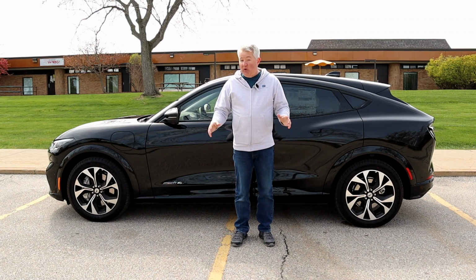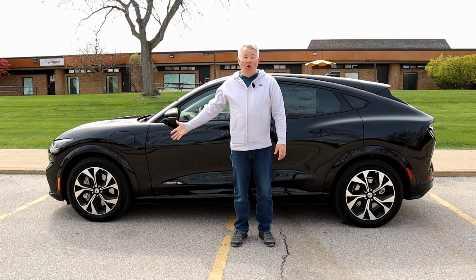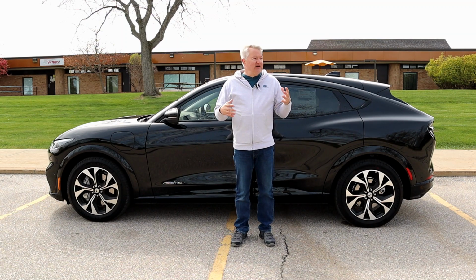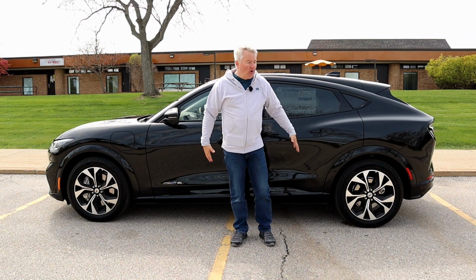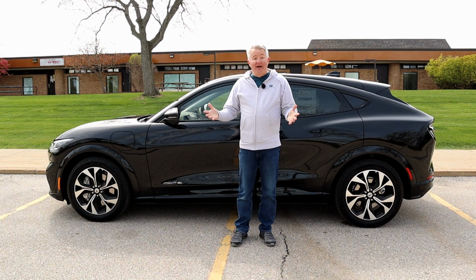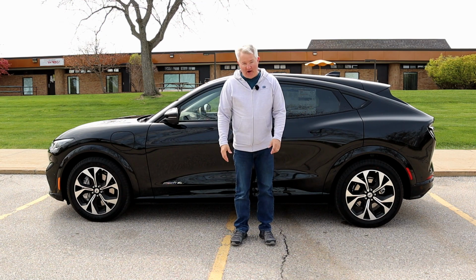Some Mustang fans were not happy to see its name being slapped on an all-electric four-door, but I understand where Ford was coming from. They're going after that demographic that is raising their children, and they really want the four-door SUV, or maybe, like myself, they live in a four seasons climate, and they want something to drive in the wintertime where they can't drive their Mustang. So I totally understand where they're coming from.